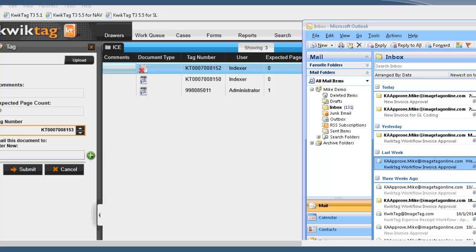Okay, so those three documents are going to take probably about 30 seconds to get into the QuickTag system and to be intelligently extracted.